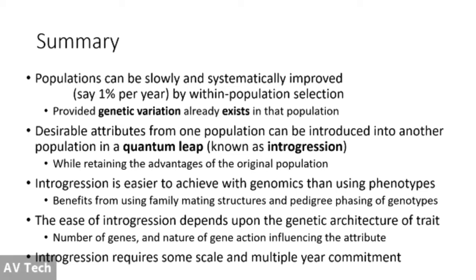Populations can be slowly and systematically improved, say 1% a year, by within-population selection, provided genetic variation already exists in that trait, in that population. Desirable attributes from one population can be introduced into another in a quantum leap. The best quantum leap would be through gene editing, but we'd have to know the actual mutation and we'd have to be allowed to do it.